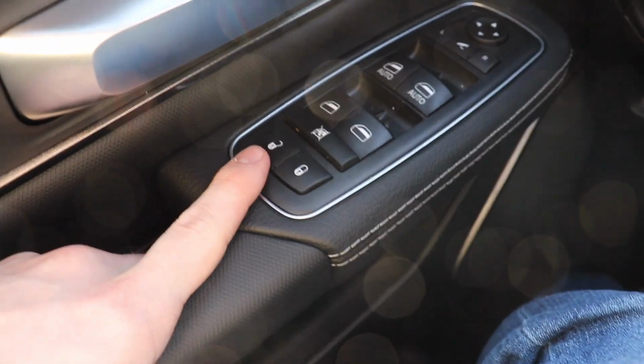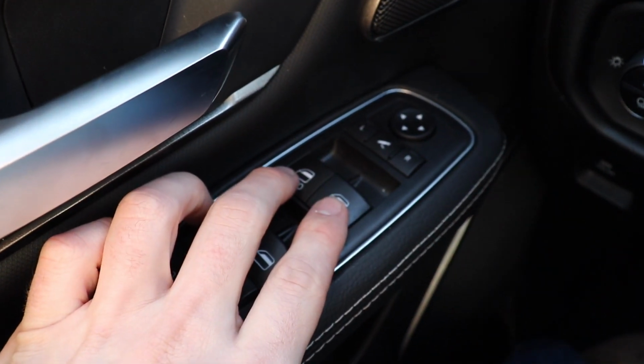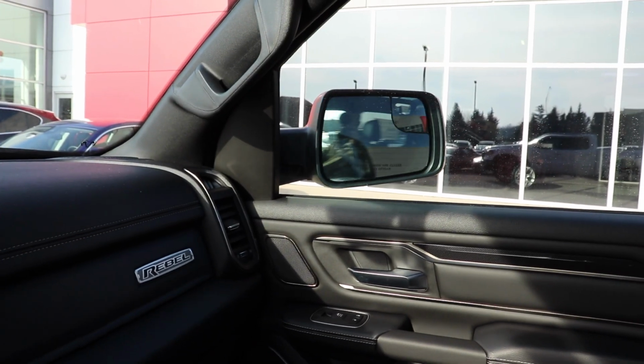So starting out on the left side, we have your lock and unlock buttons right over here. All of your window controls. The front two are automatic up and down. And then in front of that we have your mirror controls. Push the center button and the mirrors will fold in. Push it again and they will automatically fold out.